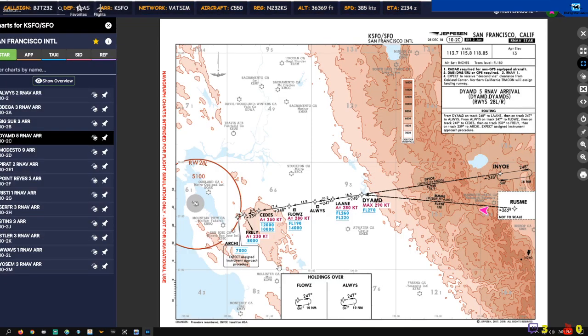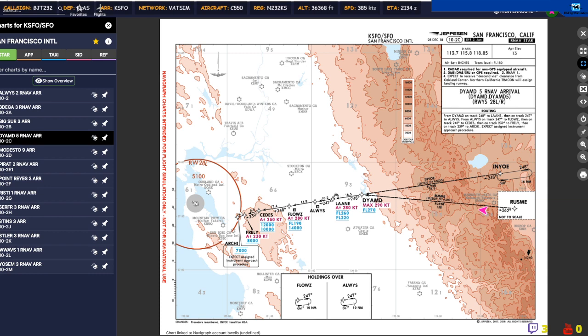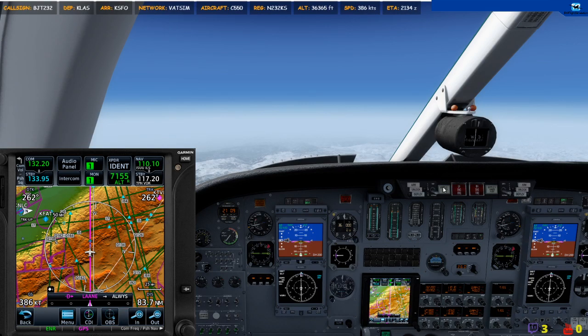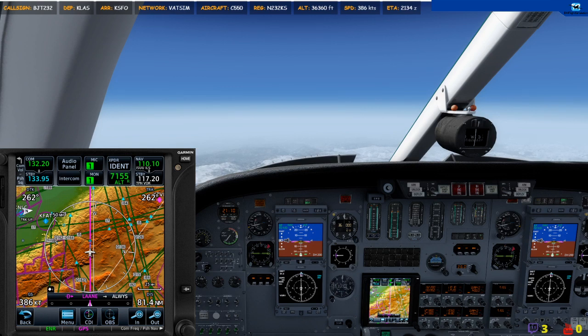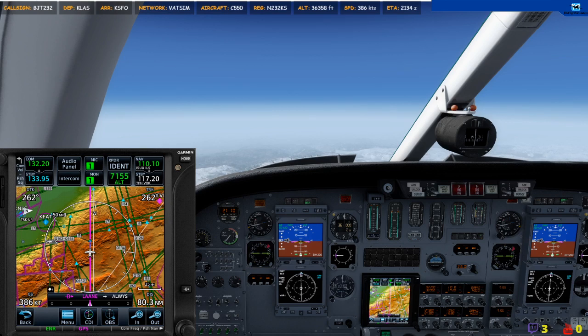Give you guys an idea where we're at here. We're already on the arrival. We're direct to Lane intersection. We'll cross Lane between 26 and 24, and then our next one will be Flows between 14 and 19, Seats between 10 and 12, Freely at 8, 7 at Archie. And looking for the visual in San Fran. All right.